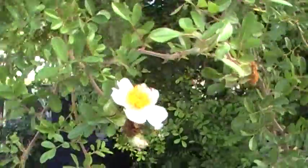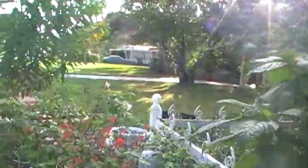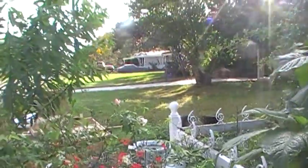Here's a new bloom on Rosa bracteata, which I can barely manage. It may meet the same fate as did Mermaid, because I'm constantly pruning the darn thing and I'm constantly losing the battle. There's a bud over there on Duchesse de Brabant.